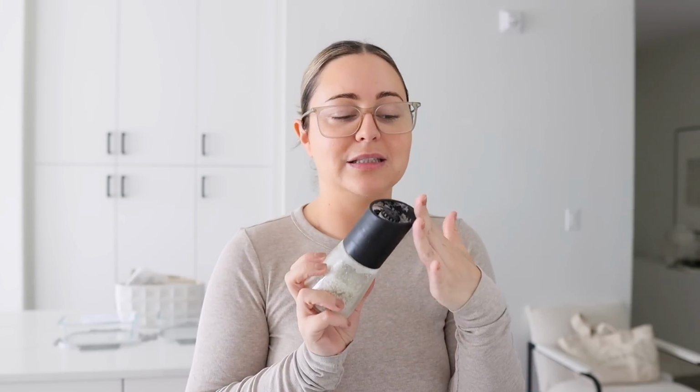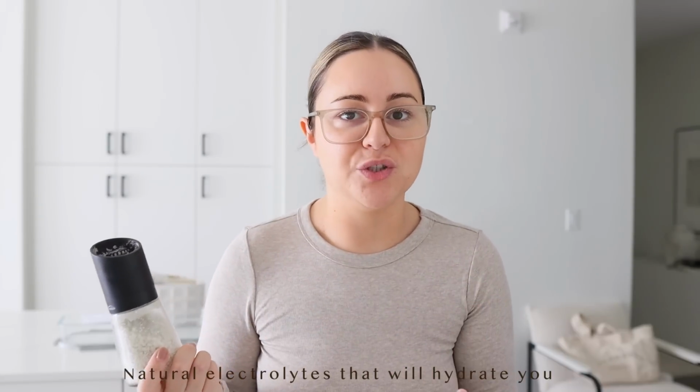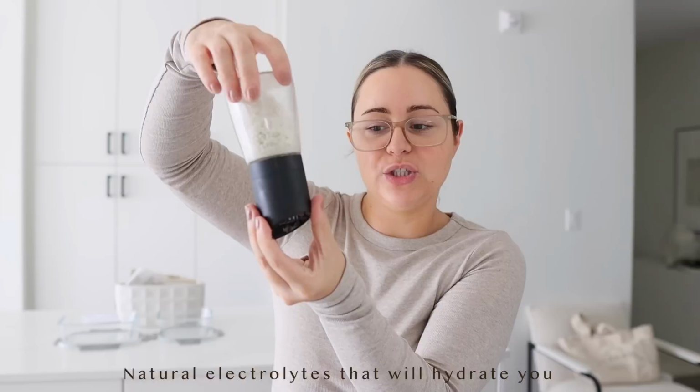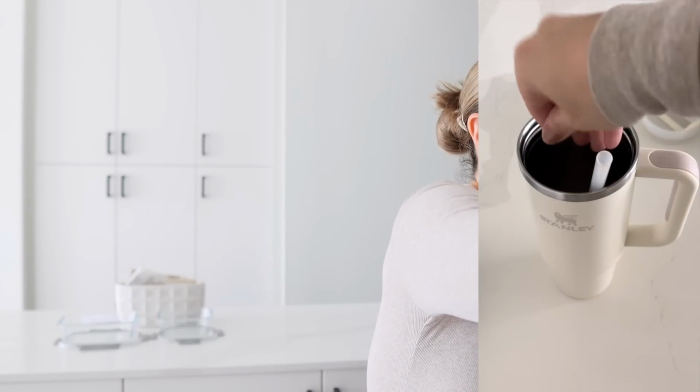Then you're gonna wanna grab some Celtic salt. I've switched to this salt recently because there's a lot of minerals inside of here that you're not getting in just regular table salt, you know what I mean? So this one is super important. All you need to do is just add a little pinch of salt. You don't have to be putting a bunch. You should not be tasting it. So I just take this in the palm of my hand and I'm just going to add that in.